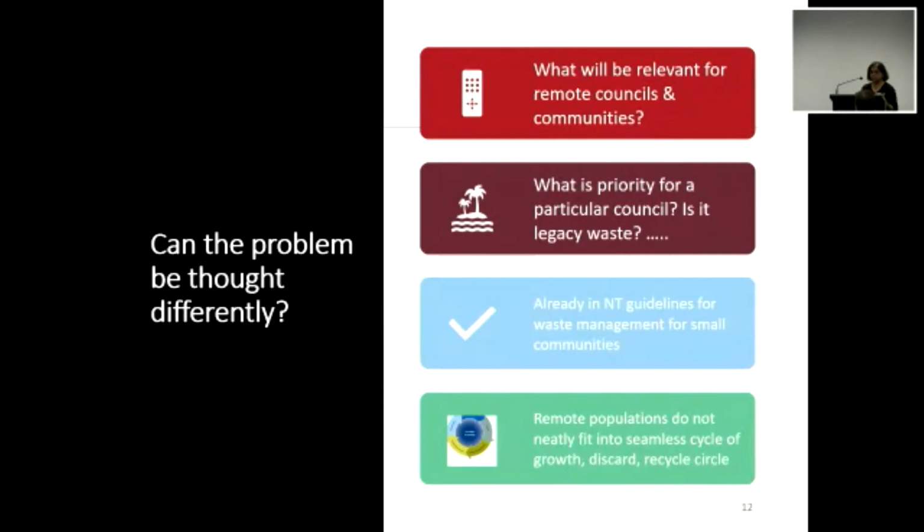Can we think about the problem differently, not look at the solutions, but at what is the problem that we are facing? And that problem has to be relevant to the remote communities, and they'll all be different. So we're not looking at one problem, we are looking at several problems, and each and every council has to frame that properly. And what is the priority? Is it legacy waste? Well, how do we deal with legacy waste? Then that becomes a problem, and you look at ways of dealing with it. Is it that all the waste is coming to an island community and nothing is leaving? Is that the most important thing, or is it a particular material that you are struggling to deal with? Until that particular concern is identified, you won't find the right answer.